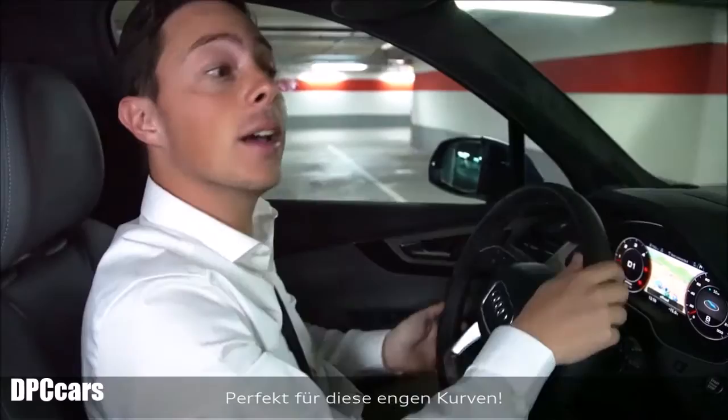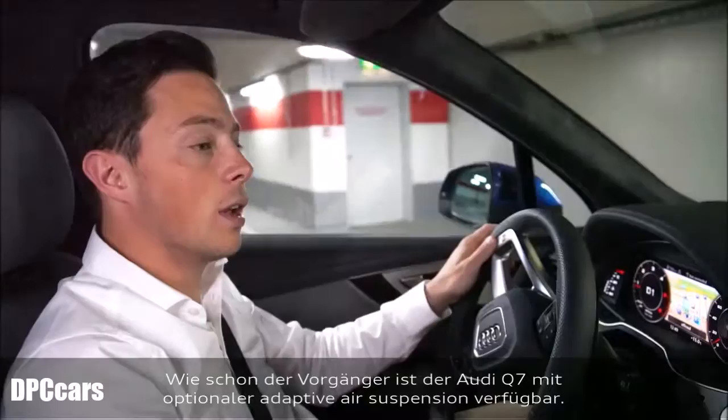Like its predecessor, the Q7 has adaptive air suspension. But going one step further now, it has an actual off-road mode.